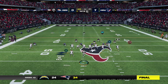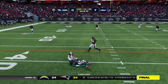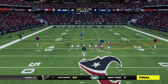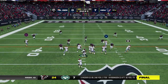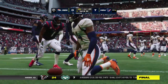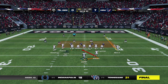It will. Now it's Wilson. Right back to Jeudy, and it's complete. So the completion good for 7 there, and it's 2nd down. Wilson. Man open. He's got it complete to Cortland Sutton. And he's going to be taken down with another first down as the stop's made at the Texans' 20-yard line. A good pickup there of 20 yards.